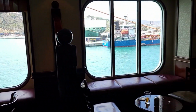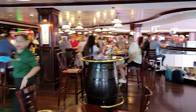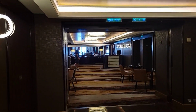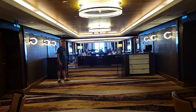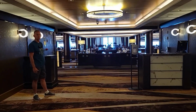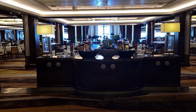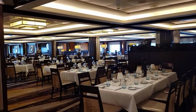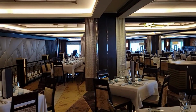We're still at port. And this is also Oceans. This is the main dining room. And we basically have two main dining rooms. One's the Taste, and this is the one with the ballroom. Very similar to the Getaway. Tropicana is now the Manhattan Room. And maybe Christopher's on this ship.